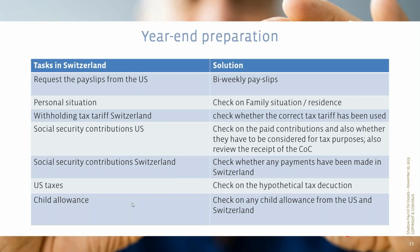This is for calculating the correct Swiss taxes. Child allowance: we understand that he has two children, so check on whether any child allowance is paid in the US in addition, or maybe also from a company perspective, and whether there's something maybe even from Switzerland. Usually there should be nothing, as long as someone is not paying Swiss Social Security contributions, there's usually also no child allowance.